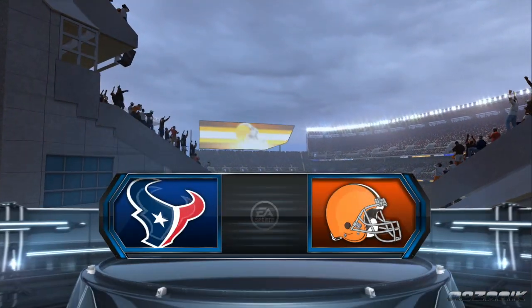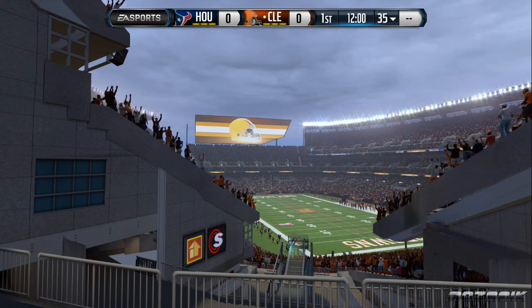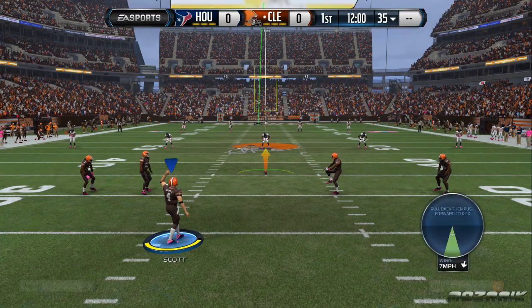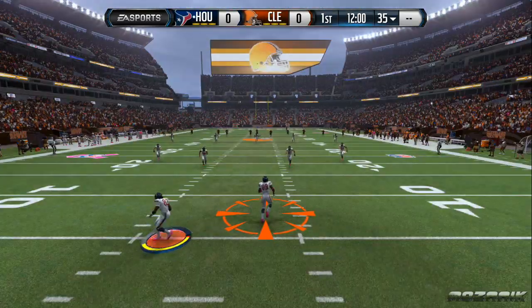Texans, Browns coming up on EA Sports as we get set for today's Week 6 matchup. You know, when you get a matchup at running back like the one we have here today, you can just look down on the field from the booth and you can see that breakaway speed and power with your own eyes, and there is a difference out there.